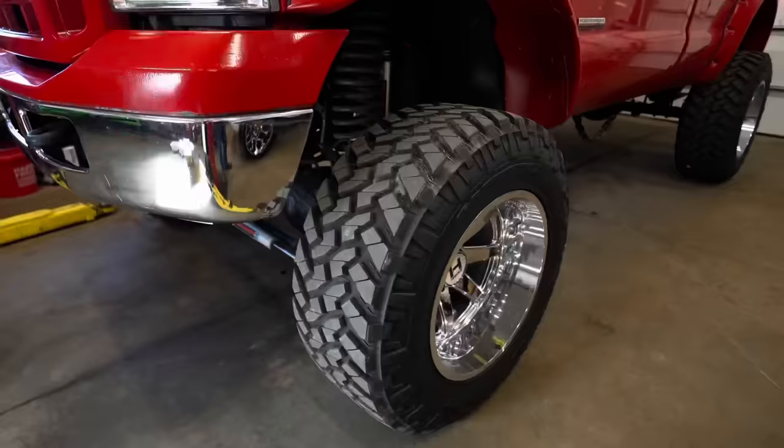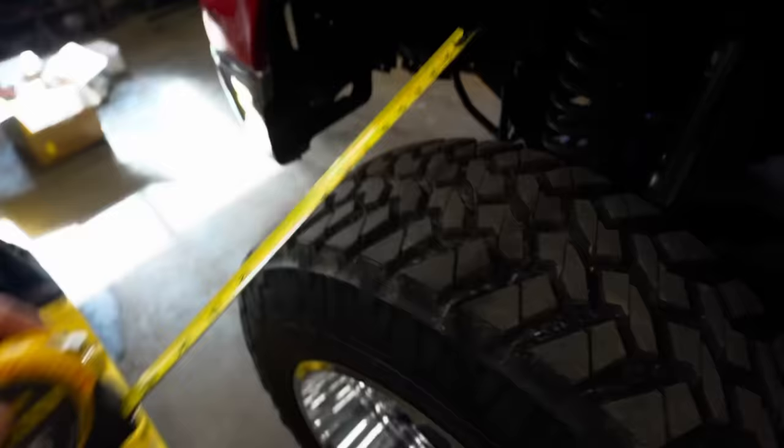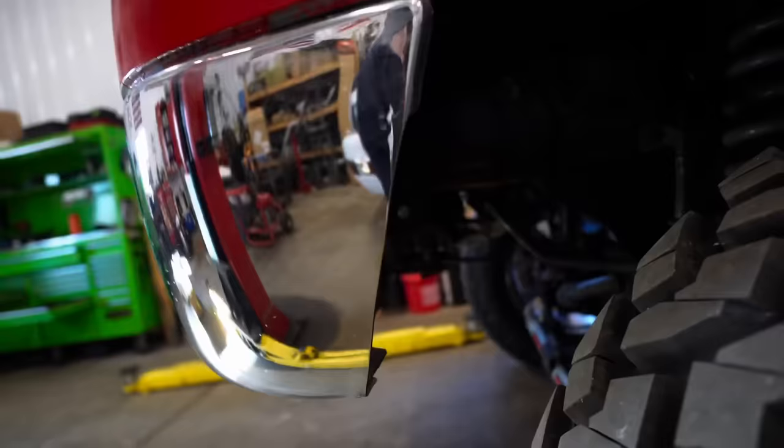This is by far one of my favorite types of Nitto tire, the Trail Grapplers. And we are sitting on a set of 22 inch Hostile rims, 40 by 15 and a half R22s. These are some big, big tires. So this is an 8-inch lift kit on 40-inch wheels with some cutouts.